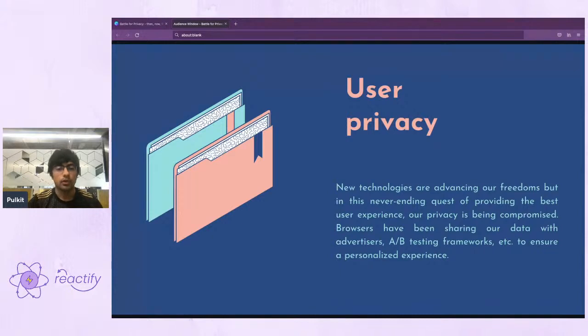Now, in order to provide you a very good user experience, browsers have been sharing our data with advertisers, A/B testing frameworks, just to ensure that we have a very personalized experience. But over the years, browsers have worked out one or more ways to keep these advertisers, A/B testing frameworks, all of them on a very tight leash.